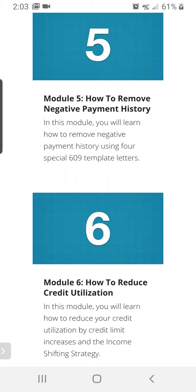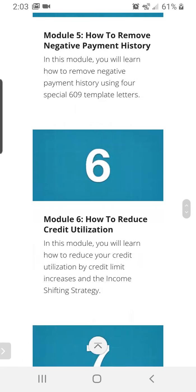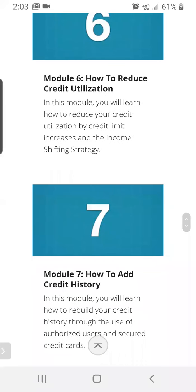So everything is filled out. All you have to do is put in your personal information, okay? And then module six is how to reduce credit utilization. And this is a major part of your score. So you definitely want to check this module out.